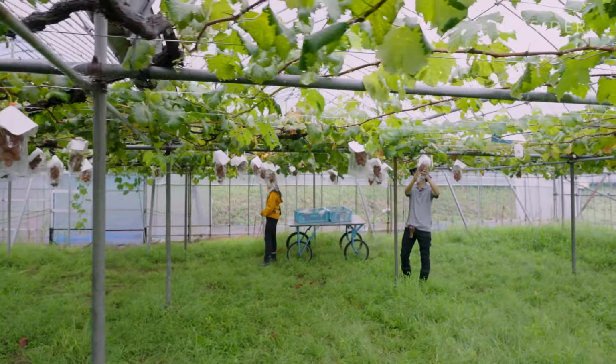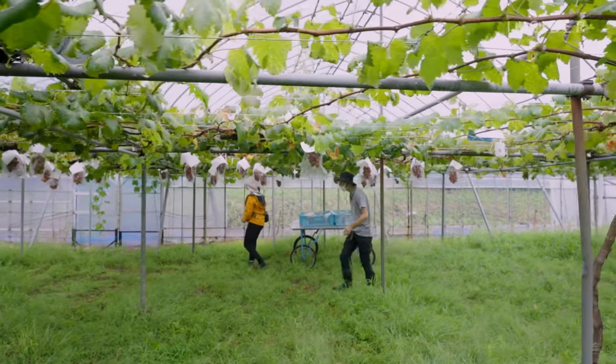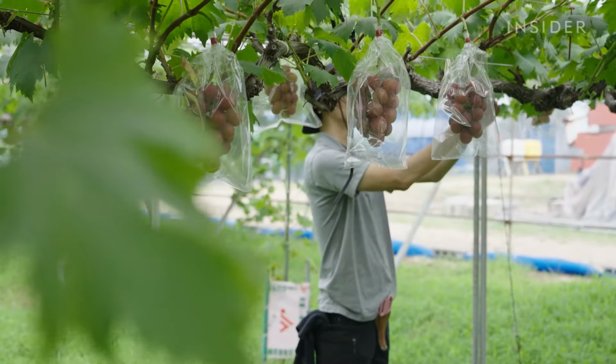No matter the grade, though, all ruby Roman grapes have a uniquely sweet flavor, according to Isu.